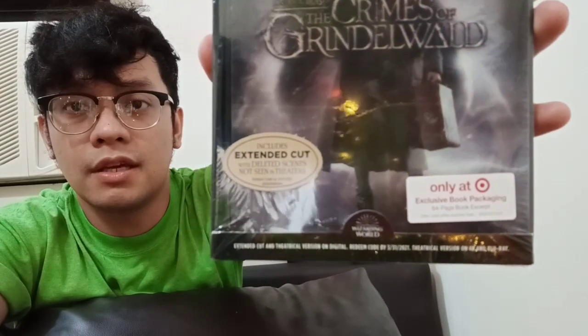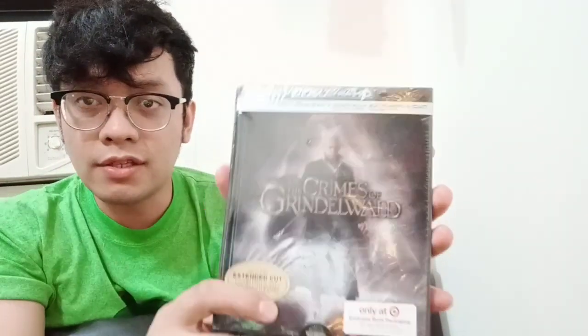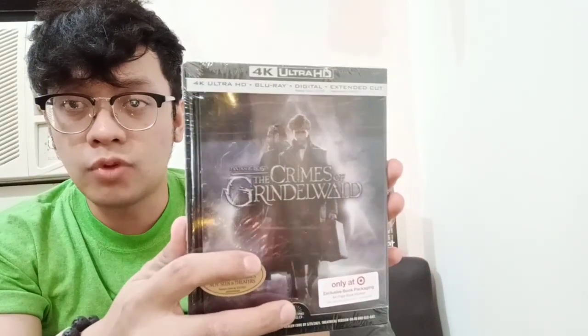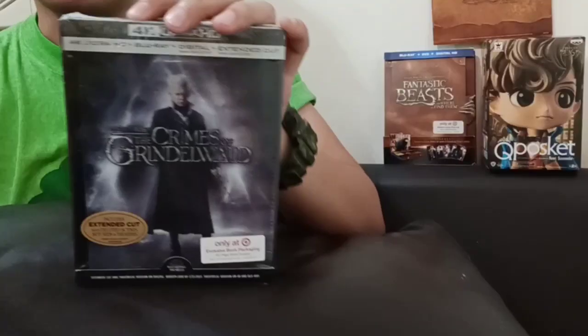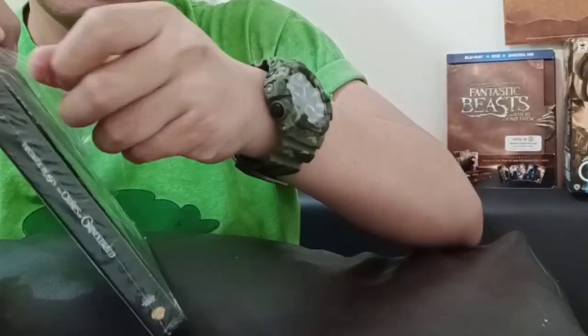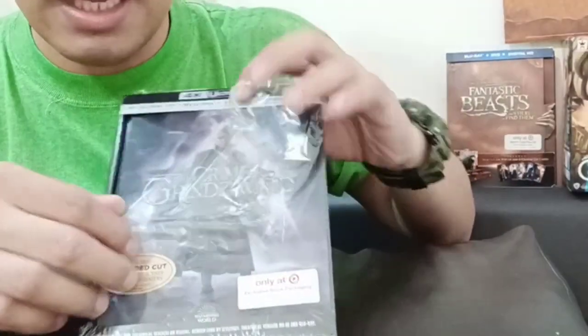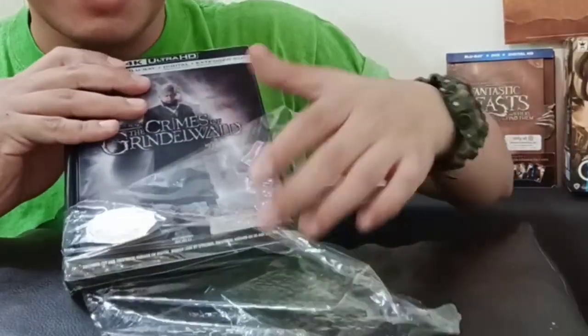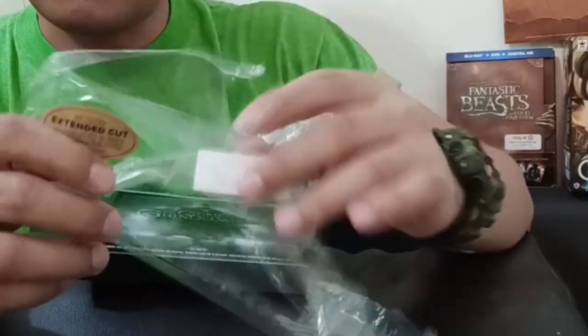Only at Target, exclusive book packaging. I think it has a 64-page book excerpt. Aside from that, it has 3D lenticular covers that show Dumbledore, Newt Scamander and Grindelwald. Okay, just be careful removing the plastic. Aha! Make sure the things on the plastic will not be compromised. Okay, there. I'll save it for later.